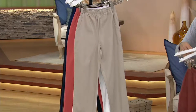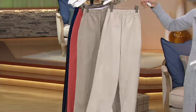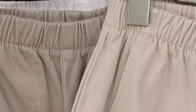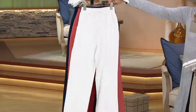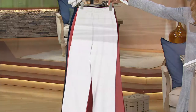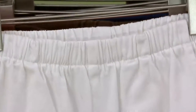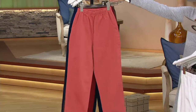Then we have it in taupe. Stand by. I'm going to hold that next to the khaki. Subtle difference. But as you can see, obviously that taupe is darker. I'll keep these two together to show you next time. Then we have it in white. The rule with white, if you're curious about like the whole Labor Day thing, it doesn't exist anymore. You wear white whenever you want. And you do not see through this white either. Thank you for that. Then we have desert coral.